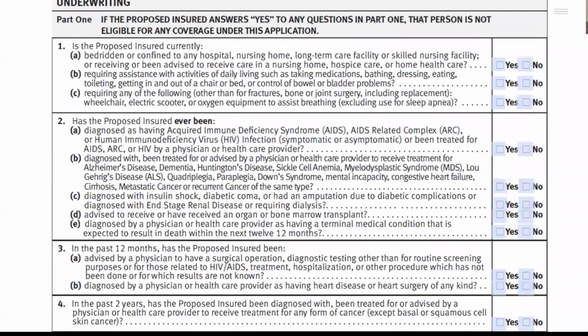So it says, is the proposed insured, remember that's your client, currently bedridden? Are they requiring assistance with activities of daily living, like taking medications, getting dressed? Have they been diagnosed with diabetes, insulin shock, HIV/AIDS, Alzheimer's, dementia?